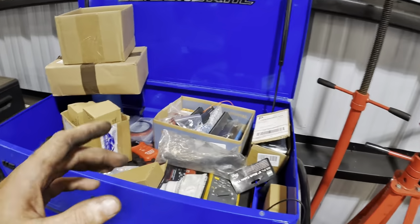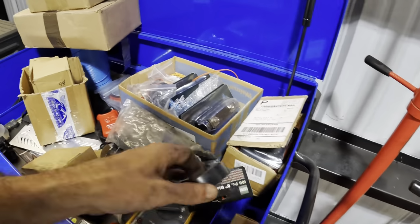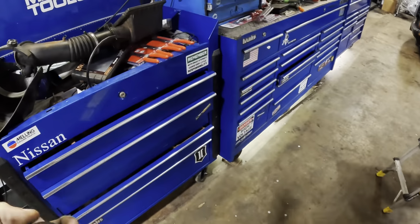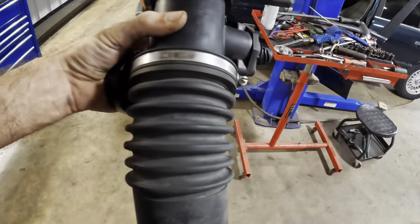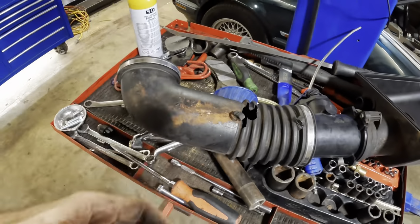Okay, so this next part, I'm going to show you exactly what not to do. This is not going to be a suitable repair, but I'm going to do it anyway. I'll tell you why in a little while, but do not do this. This is highly ineffective. This is not the acceptable way to make this repair.